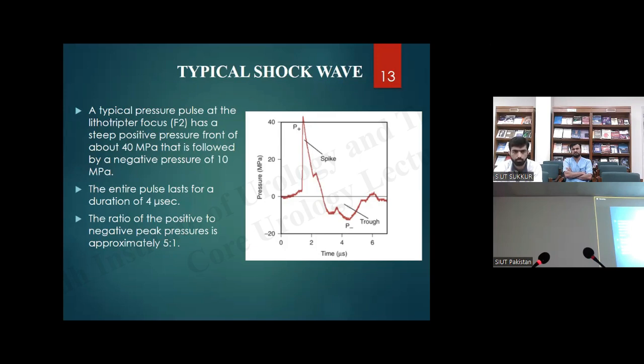So whenever somebody is selecting an energy source to break a particular stone, you look at the Hounsfield units of the stone. That gives you an impression of the density of the stone. But you also select a particular energy to break a particular stone if you want it in terms of fragments, or if you want it in terms of a powder. So this is something which you can add to your slide.